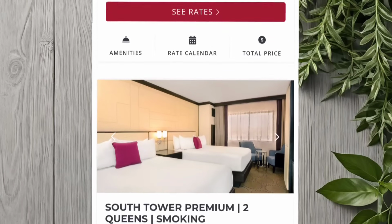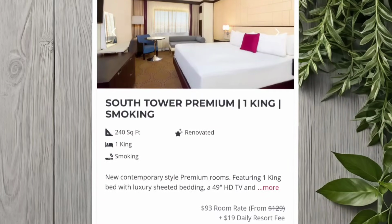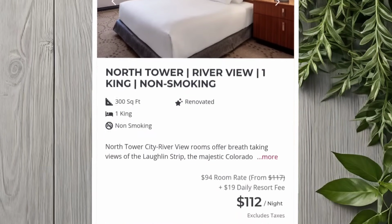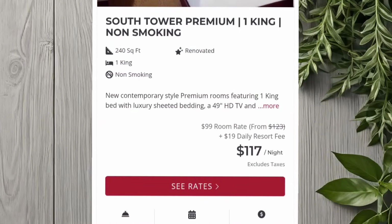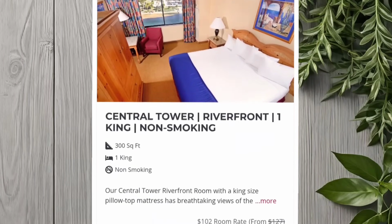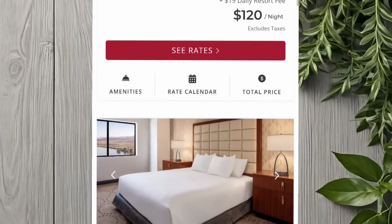But if you are a Caesars Rewards member, you can actually link your Wyndham rewards. So if you're a Wyndham Rewards member, you can link it to your Caesars. And I'm a Diamond member with Wyndham, so therefore I became a Diamond member with Caesars. And they'll give you some really good deals and some complimentary nights as well. So keep that in mind.